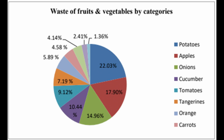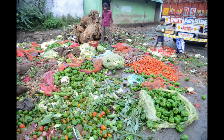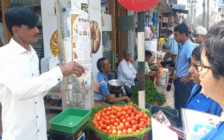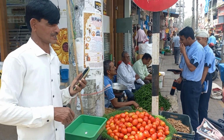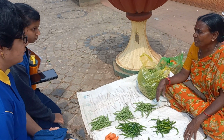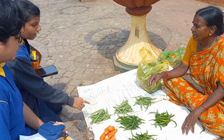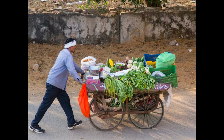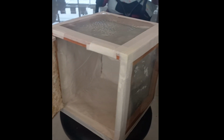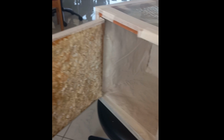Without reliable storage methods, vendors lose 10% or more of their produce every day, resulting in wasted resources and lost income. After surveying street vendors, we found overwhelming support for the solution. 80% of the vendors expressed interest in using CelluGuard, seeing it as a practical and affordable way to improve their daily operations. Introducing CelluGuard, a sustainable, cost effective solution to prevent food spoilage and reduce waste.